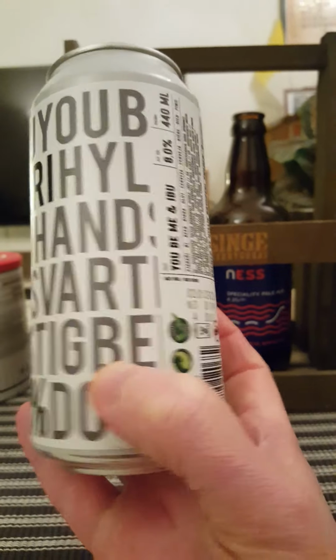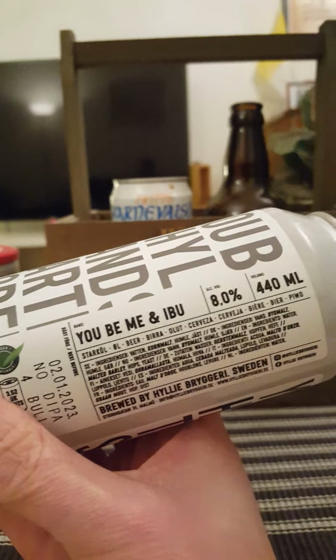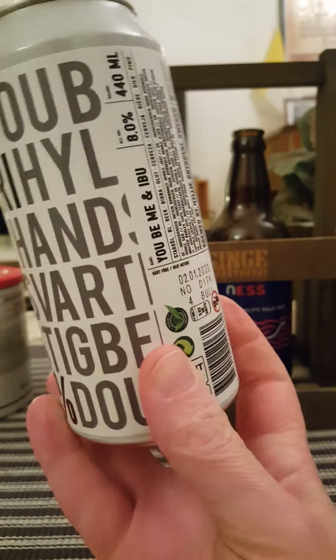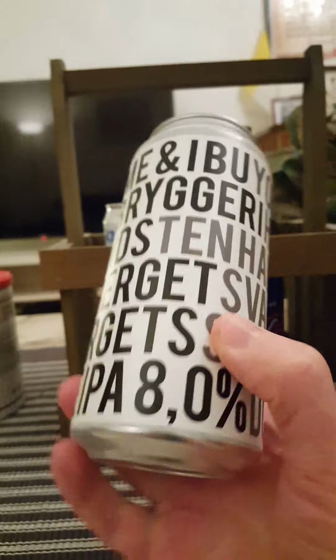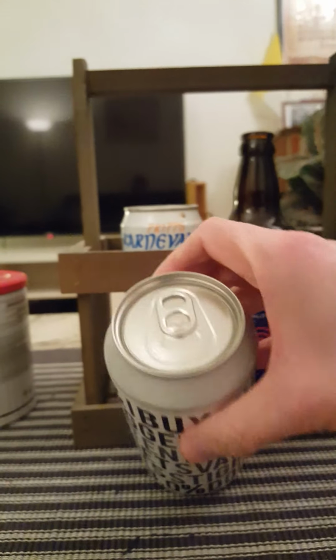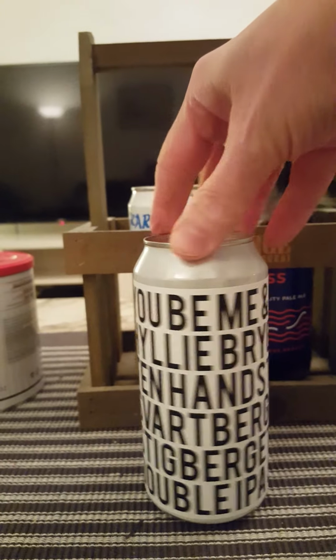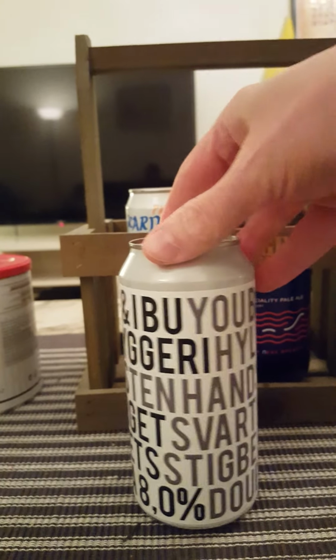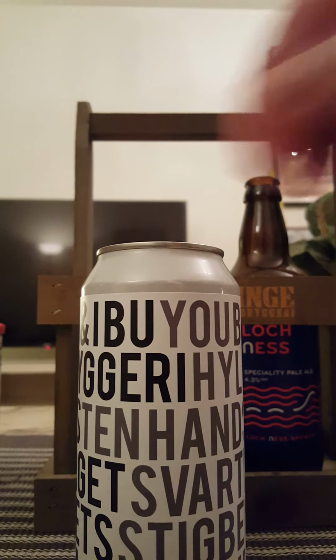We are taking a look at their You Be Me and IBU. It's a double IPA clocking in at 8% ABV in a 440 ml can. There you go, 8%, double IPA. Look at that crazy cool looking artwork. There you go, guys. Gonna give it a quick spin around. Lovely, and a lovely wordplay as well in the name of the beer. So with that said, guys, let's get that can cracked open, see what we get.